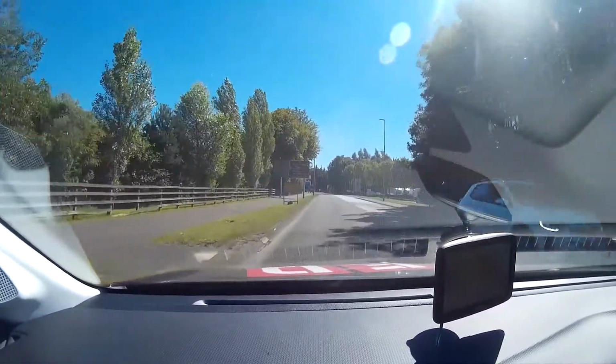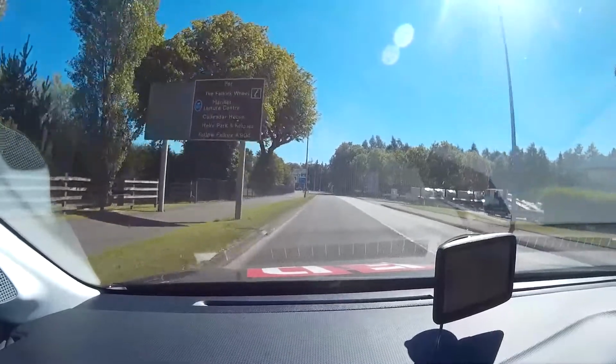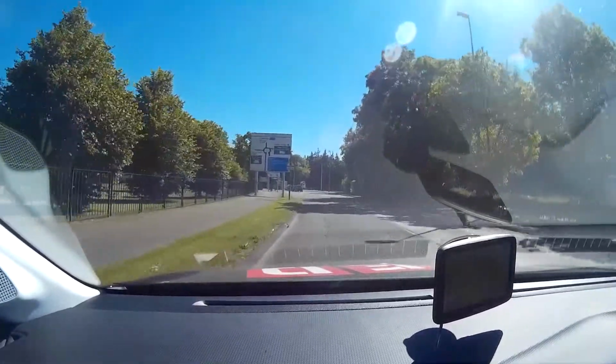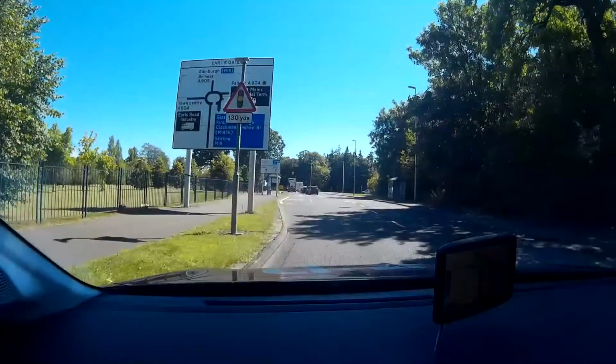As we drive on the A905, we see the first road sign showing the various exits from the roundabout. We are looking for Grangemouth Town Centre, which is the first exit, left. We prepare to select the left lane by checking our mirrors, looking for traffic changing lanes. We indicate left. We position to the left.